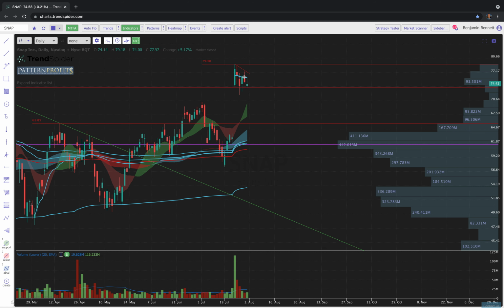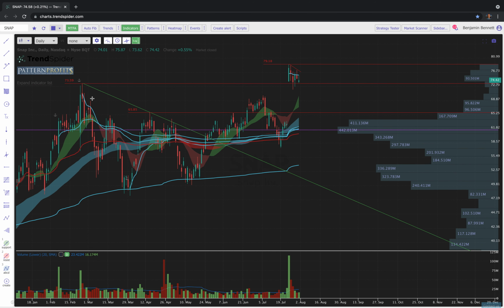And this one is below anchored VWAP, so we'll need to reclaim that. But what's interesting here is that 73.59 prior pivot is holding as support. So if we can make the turn and push out here, little descending trend line forming, but the real action comes if we can get above anchored VWAP, above the descending trend line, and then take out that 79.18 high from the power earnings gap.